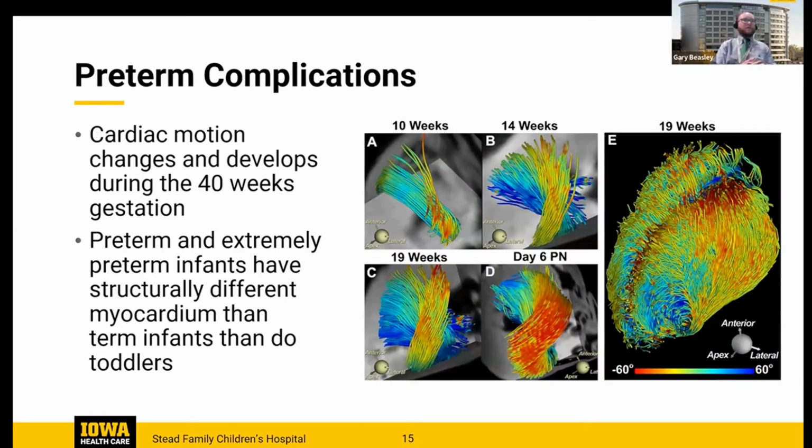Now, one comment I will make about preterm infants. They are going to have a lot of the same issues that our term neonates would have. But in addition, we know that cardiac motion and cardiac development change throughout the 40 weeks of gestation. And preterm and extremely preterm infants have a structurally different myocardium than term infants and even toddlers do.